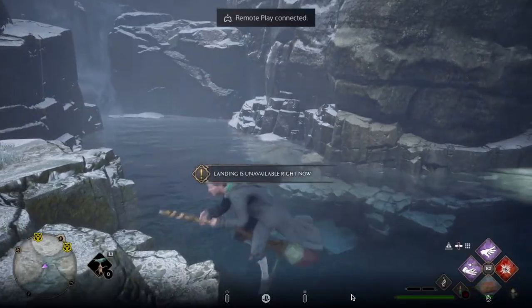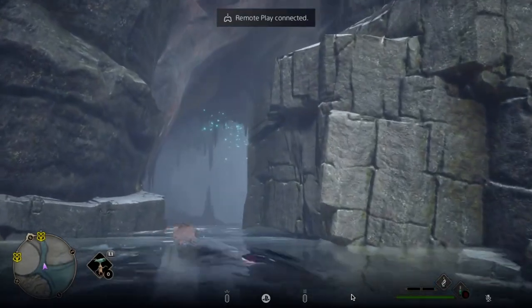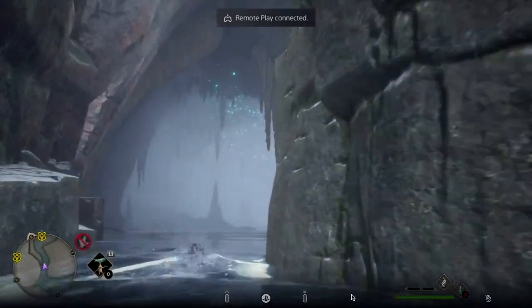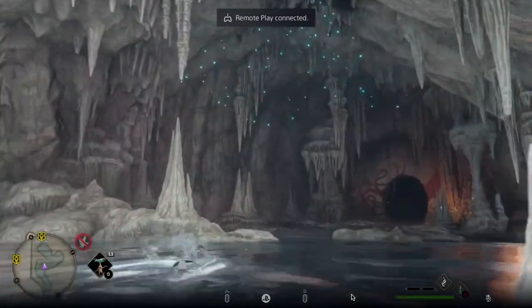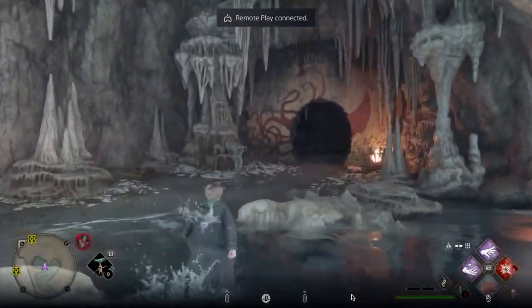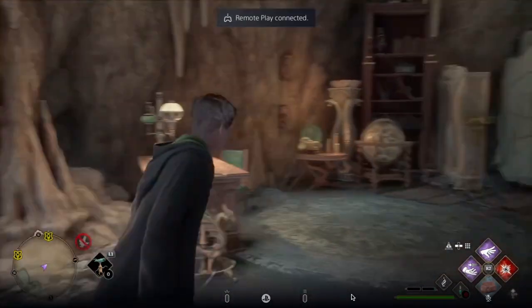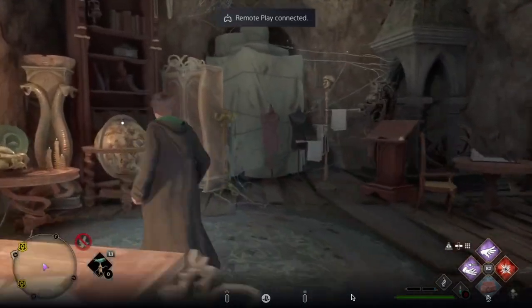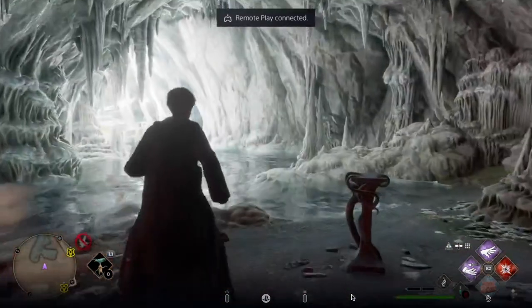Okay, so I'm going to get off my broom real quick, and we're going to swim into this grotto here. And this is directly under the Great Hall, just kind of this cool stone-looking area. You at one point break through this wall, and it's basically just a secret storage area. Nothing really major in here.